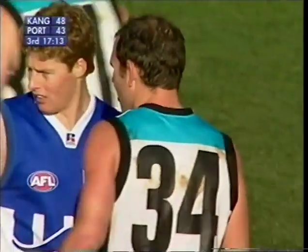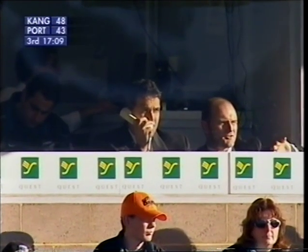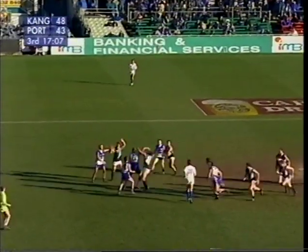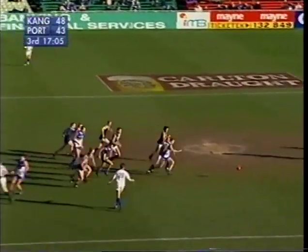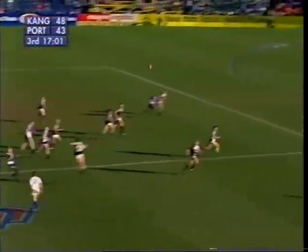It's a different style of football we've seen in the opening 5 minutes than we saw in the whole first half. Yeah, well, maybe the conditions assist that also, but both sides are still ripping right into it. Teague comes through the congestion, stabs it inside 50.